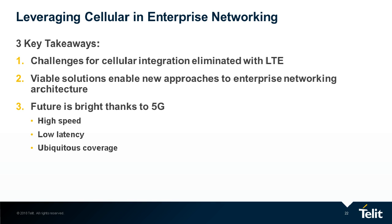Having cellular running your business can keep your business up and running. And I think the future is bright with 5G. 5G is really just going to increase what we have now. 5G is a build-on from LTE Advanced Pro, which we're using today with our LM960 product, helping enable these enterprise routers from Digi and other partners.